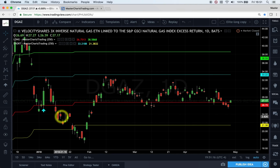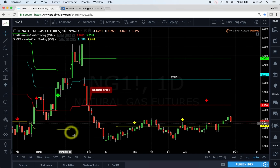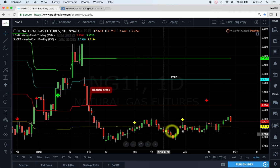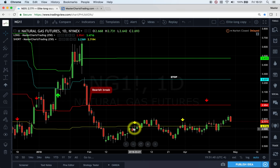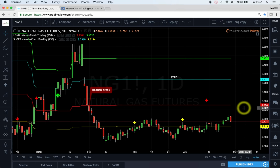Don't analyze DGAS or UGAS or anything of that nature. Always analyze the underlying security. So in this case, let's look at natural gas futures. Again, my bias here is bearish, so I would be selling this chart. If you're an aggressive trader, you could short at the yellow line. You would make a little bit of money probably, but I'm looking for a little bit deeper bounce, and then maybe we can look for shorting opportunities around $3 or so, 2.95.